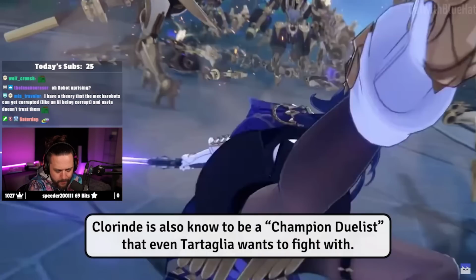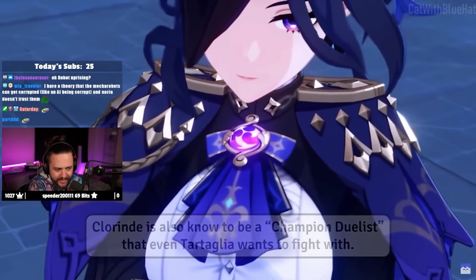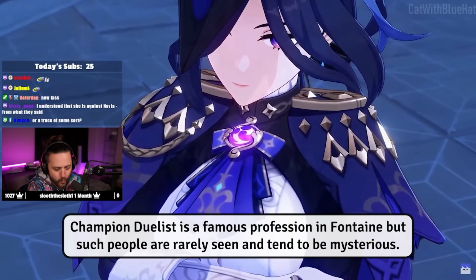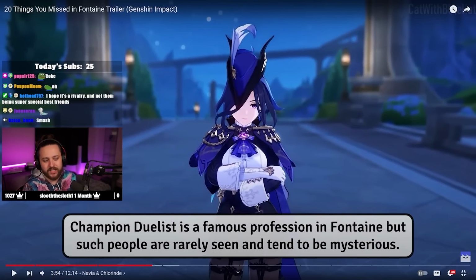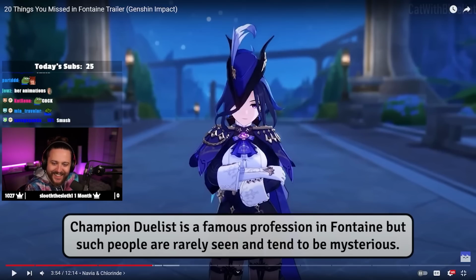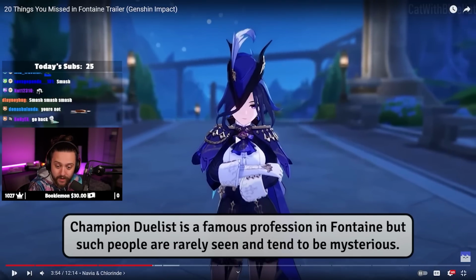Clorinde is also known to be a champion duelist that even Tartaglia wants to fight with. Champion duelist is a famous profession in Fontaine, but such people are rarely seen and tend to be mysterious. She doesn't seem like she's that mysterious, and she looks like she wants to be seen. Am I wrong? She's kind of like, look at me. I am the captain now. And I'm here for it, dude.